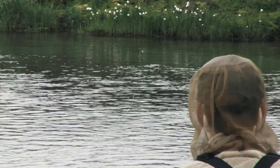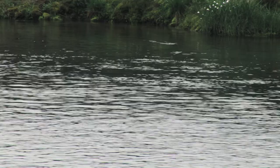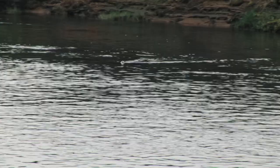Morten casts across the river, to the calm, slow water on the opposite side. The current mid-river now pulls the fly downstream in a large curve, and at some point this speeds up the fly. A small wave rises in front of the fly as a result.